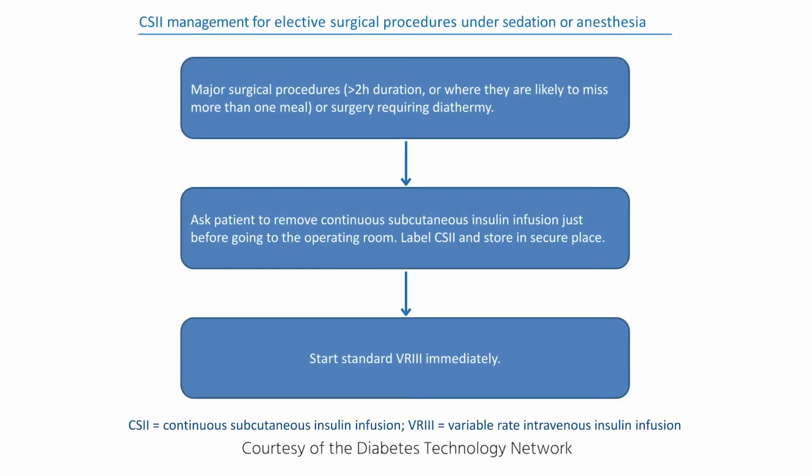And so if you've got a longer procedure, any major surgery, then the safest thing to do in that scenario is you've got an anaesthetist there who's going to be monitoring the vitals. In pre-op, you want to be taking the pump away. The key thing actually is to remember to know where that pump is kept and have it safely stored. We've had a few pumps go walkabout and get lost in recovery or somewhere, and those are expensive pieces of kit. But convert onto an intravenous insulin, and then the anaesthetist knows what he's doing.